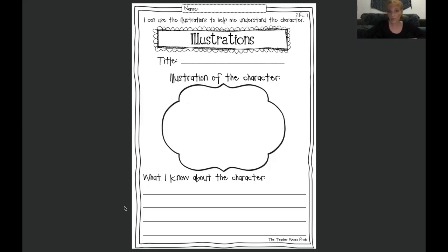So after you draw a picture of the character, I want you to come down here. Let's read it together. What I know about the character. So listen to the story a second time and probably a third time, and then I want you to write a couple sentences about what you know about the character. For example, if we're going to choose the rabbit, we know from the title and from the story that the rabbit is very clever, or the rabbit is very smart. Why is the rabbit smart? What does the rabbit do that's clever?